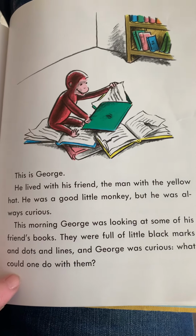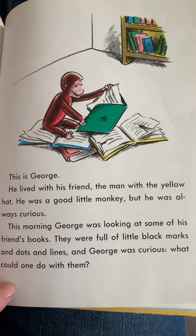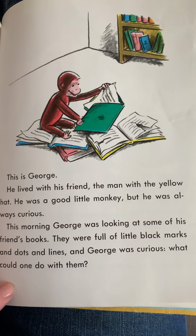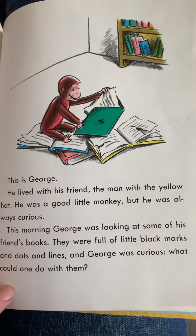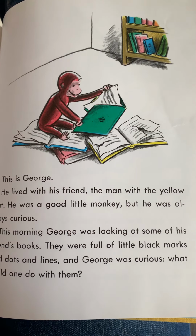This is George. He lived with his friend, the man with the yellow hat. He was a good little monkey, but he was always curious. This morning, George was looking at some of his friend's books. They were full of little black marks and dots and lines, and George was curious. What could one do with them?